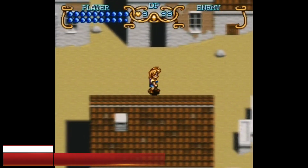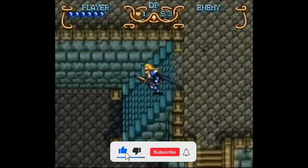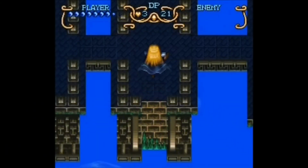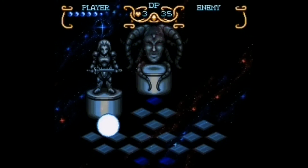1. Illusion of Gaia, a beautiful action RPG that deserves more love. Illusion of Gaia is a real gem from the SNES era that didn't get enough attention. It mixes action, puzzle solving, and a strong narrative, and it does all of them well. The reason it's here? It's a game that deserved to be a bigger hit.